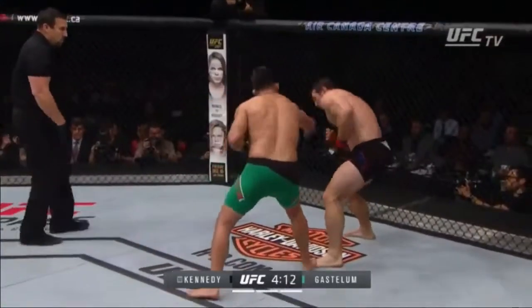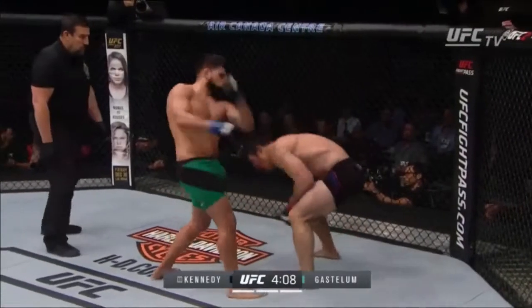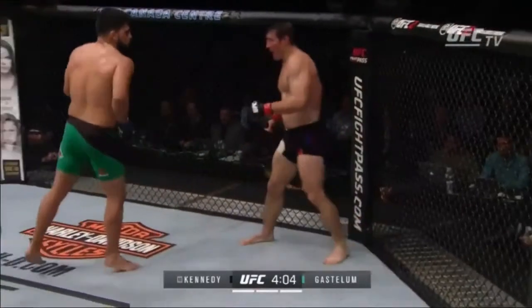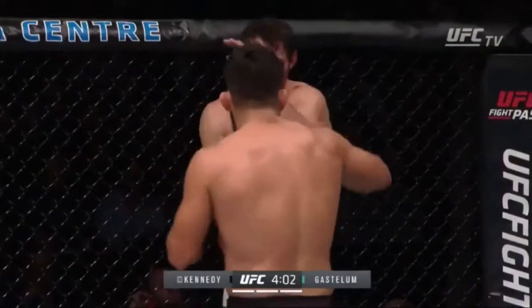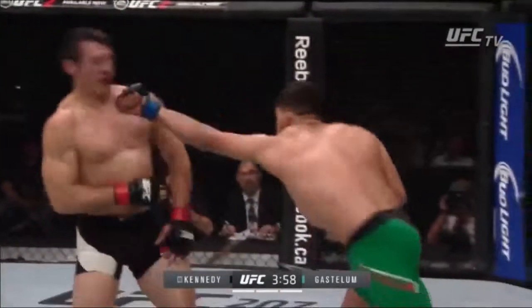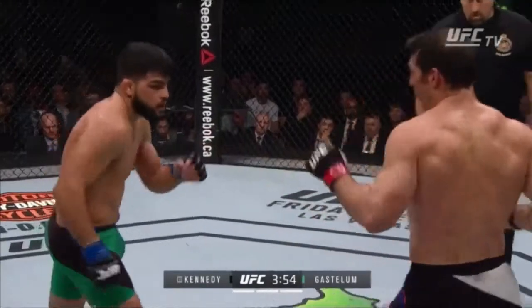Talked about the outstanding hands. Look at that boxing, head kick. Oh, Gastelum, man, he looks good. Beautiful combinations by Gastelum. Kennedy senses a finish here, Joe. Kelvin's just picking him apart. He's so smooth and fluid and doesn't look tired at all.